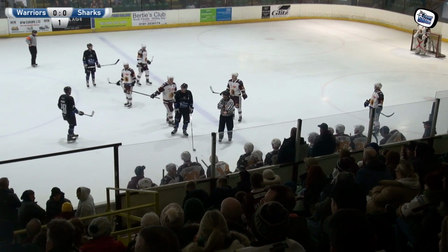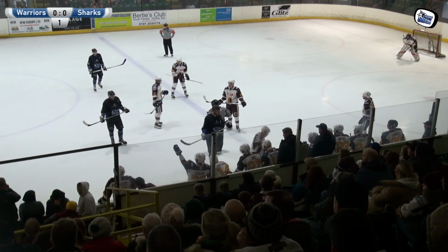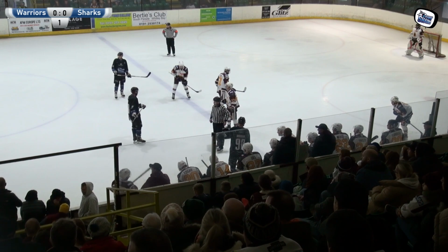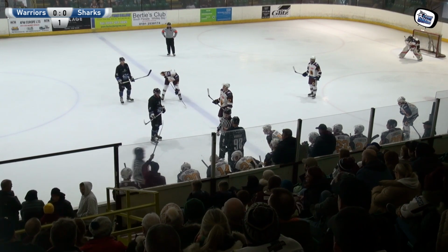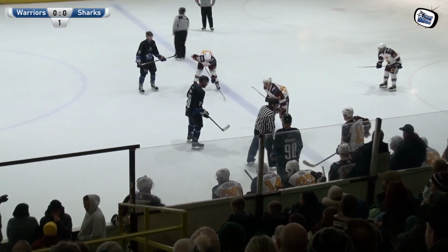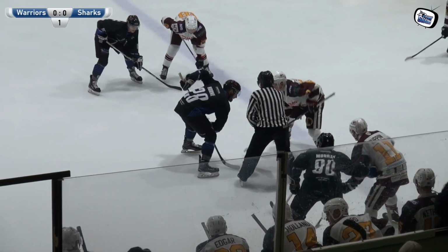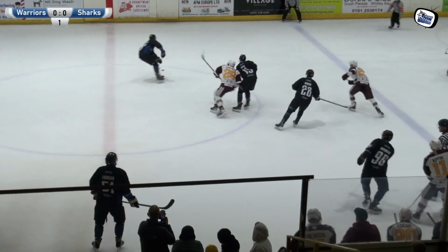Just retrieving a stick for the bottom corner before we start again. I don't know whose it is. I didn't actually see anybody lose a stick. It's Whitley side, I think. Yeah, it's Whitley's stick. 6:43 left in this first period. Still goalless. Still quite tight. Nothing much between the two teams, as we said. We thought that would be the case. But Sharks win the face-off.